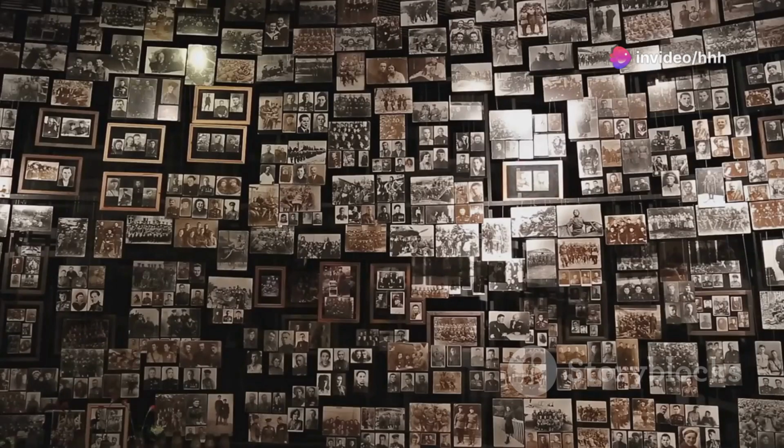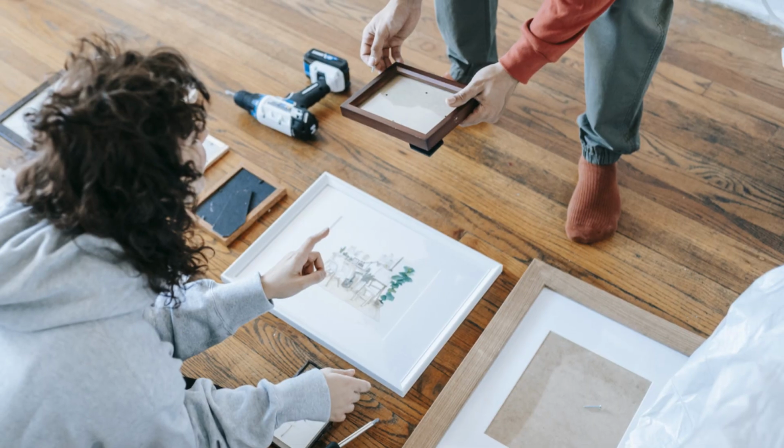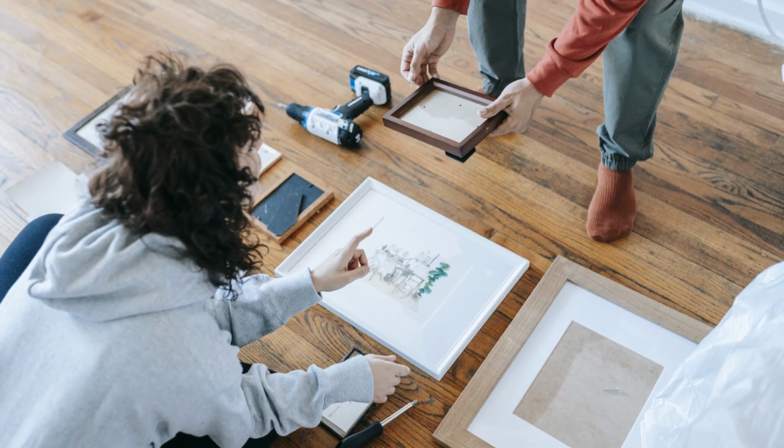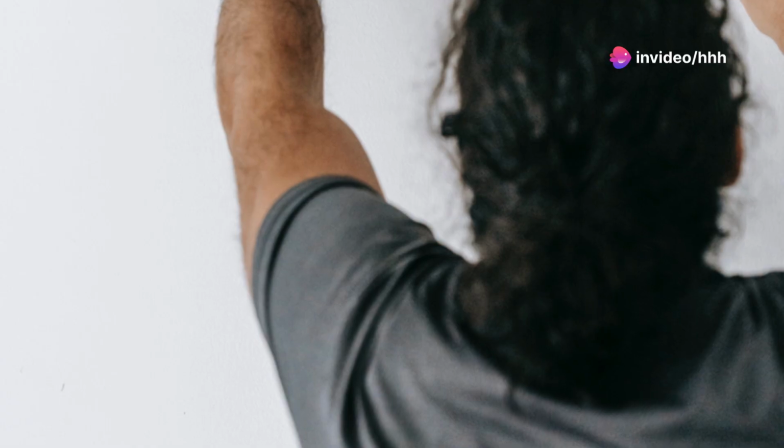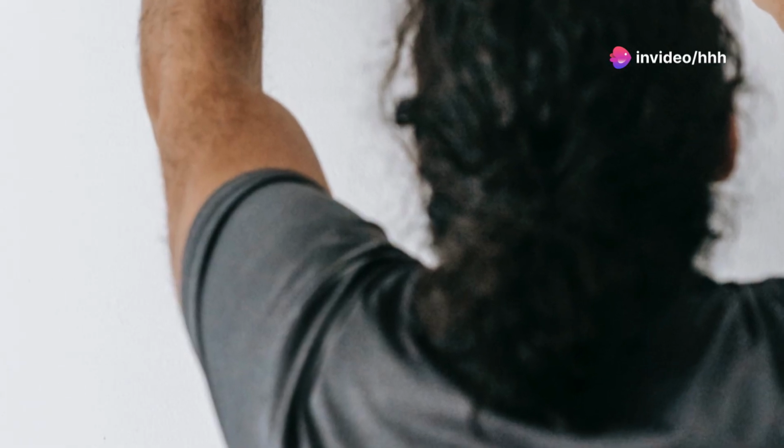Gather a collection of framed photos, artwork, or even vintage plates. Arrange them on the floor before hanging to find a layout that you love. Use painter's tape to mark the placement of each piece on the wall before hammering any nails.